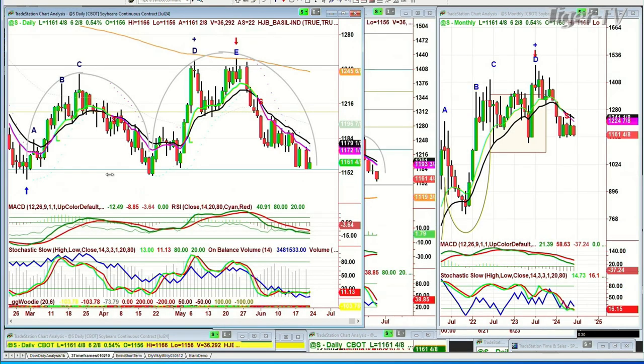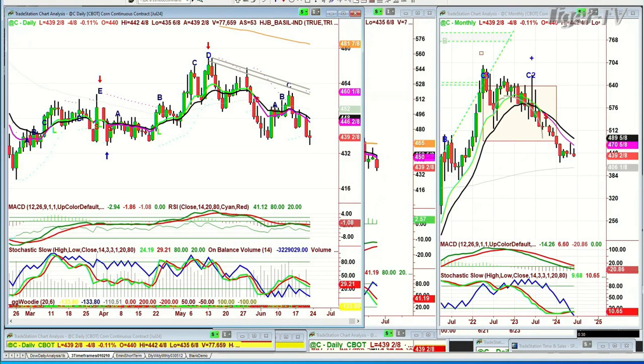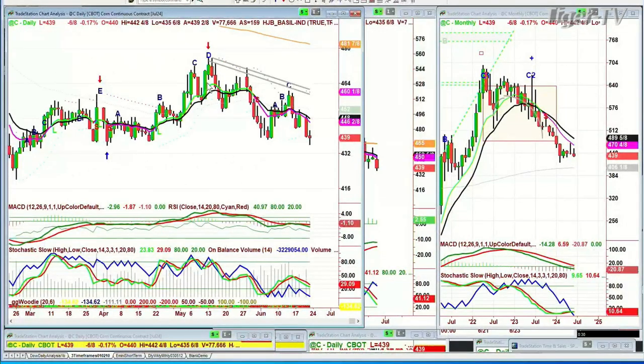This is almost like an inverse cup and handle formation. It went right to the 200-period moving average in the daily and then plummeted all the way down. The 1152 area looks like it wants to be tested. It's trading at 1161 right now. Corn is also tumbling down to test the left side lows of April. It's at 439, also made a peak D and got that Chapman inside track repellent zone daily chart.